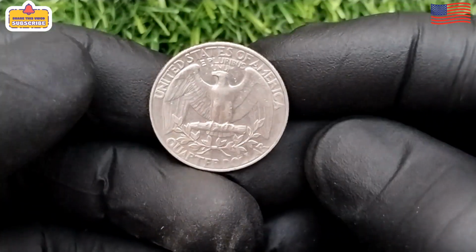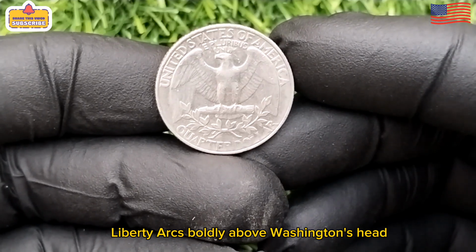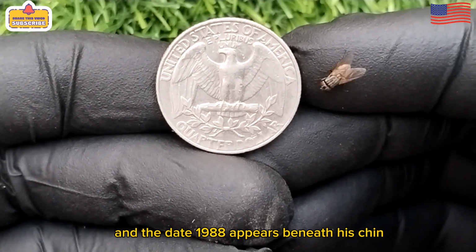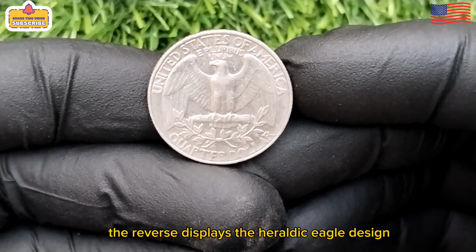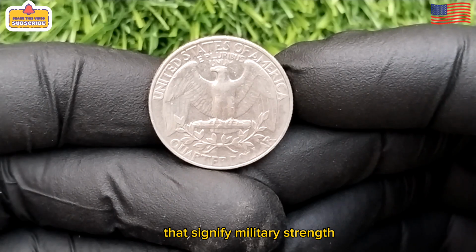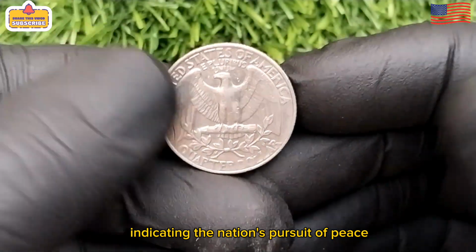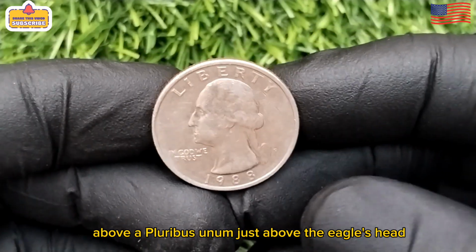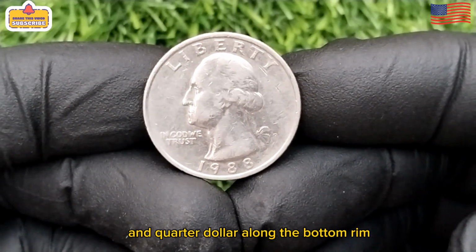neoclassical sculpture. On the obverse, the inscriptions are familiar. Liberty arcs boldly above Washington's head, "In God We Trust" is etched to the left, and the date 1988 appears beneath his chin. The reverse displays the heraldic eagle design, wings outstretched in a commanding pose, grasping a bundle of arrows that signify military strength, with 2 olive branches beneath indicating the nation's pursuit of peace. Surrounding the eagle are the United States of America above, E Pluribus Unum just above the eagle's head, and quarter dollar along the bottom rim.